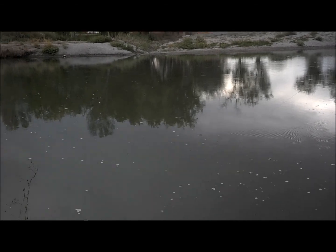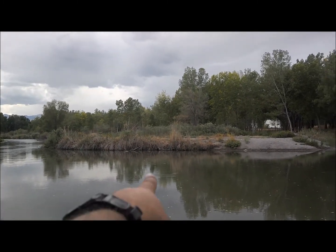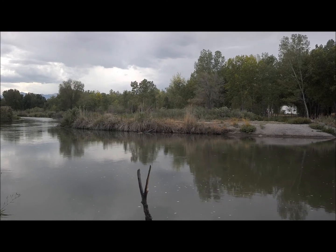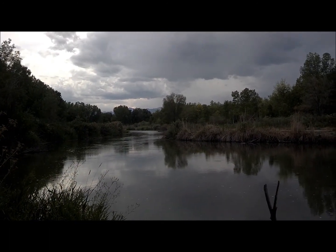I'm used to fishing on the other side, so I'm starting to get used to fishing on the opposite side of the current. Now this spot I discovered last year, and I just wanted to go and try it out. Ended up doing really good. It's really slow fishing right here though, very slow. I figured out the closer you get to Utah Lake, the better the fishing is.